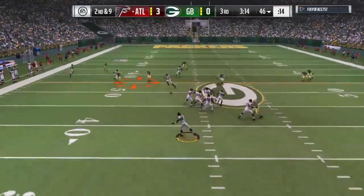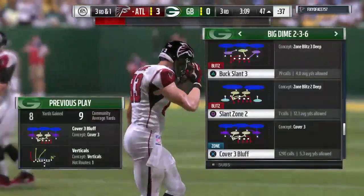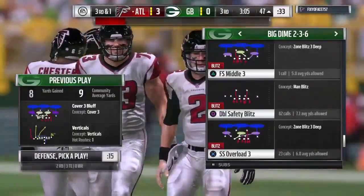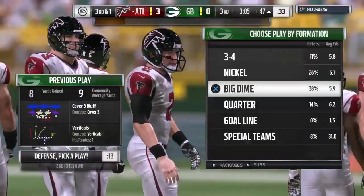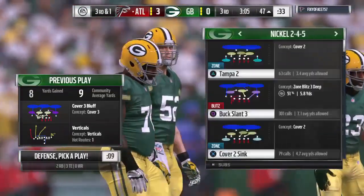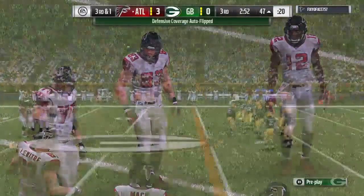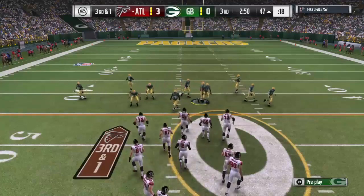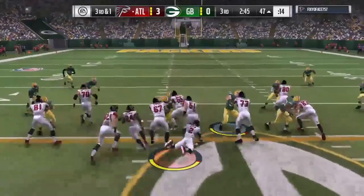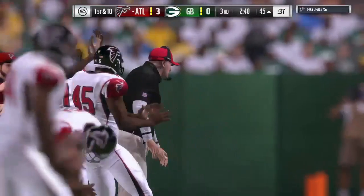On second down, here's Ryan. It's caught, left side, Tammy. 8 yards on the completion, but now they face third down. So third down, just 1 yard to go. On the keeper, here's Ryan. It's a gain of just a couple there, but it's enough to get him the first.